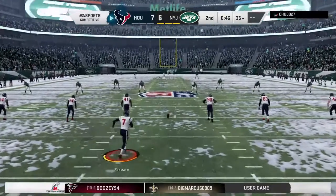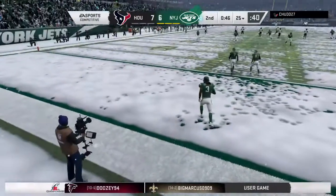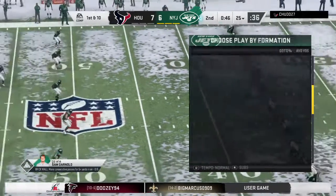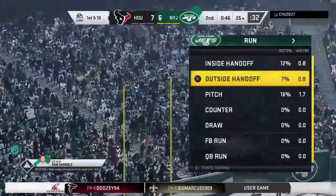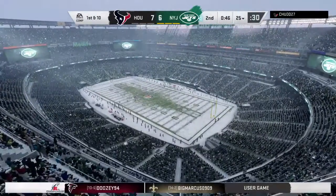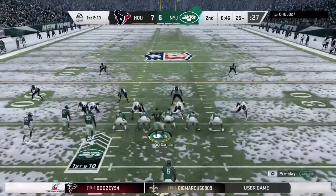So after the touchdown, here's Fairbairn now to kick it away. And they will not get a chance to return this one as it's through the end zone for a touchback. Here we go, the New York offense taking over for their next possession.